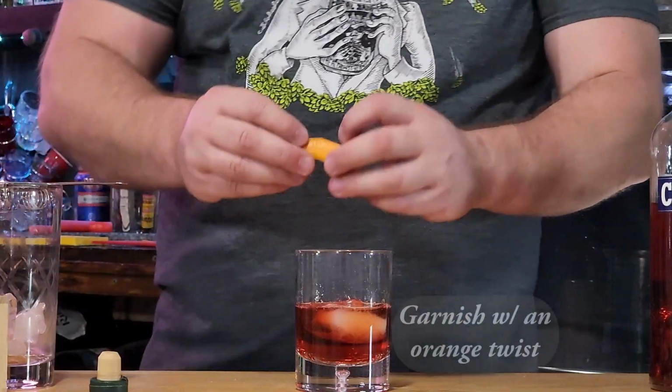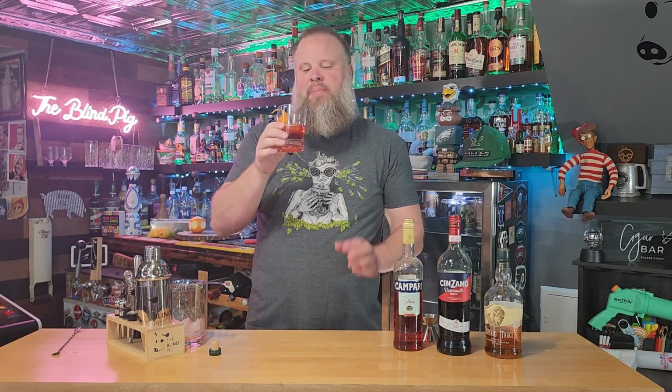Go ahead and give it a try. Cheers. Oh, absolutely delicious. A little bit of bitterness from the Campari, but balanced out by the sweetness of the vermouth, as well as the richness of the bourbon.